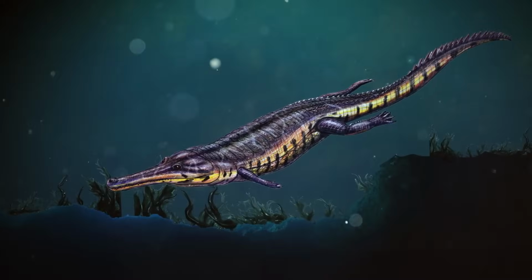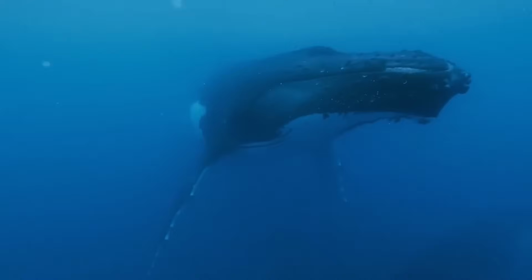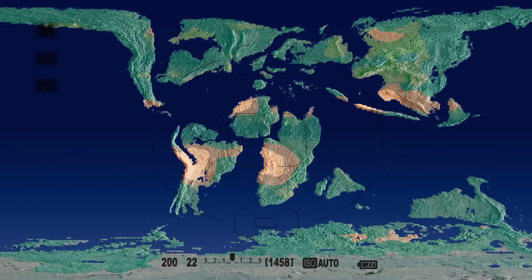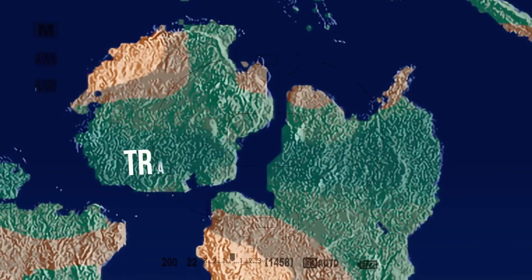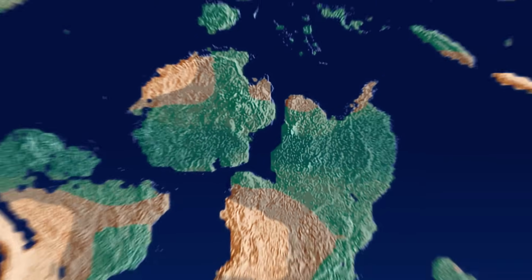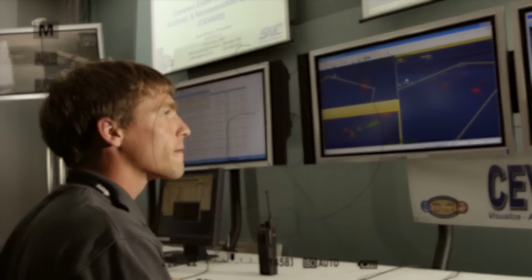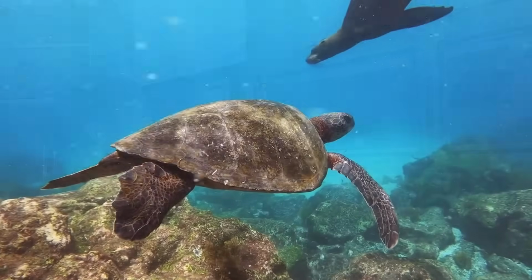Now, let's go back to the fact that the Sahara was once underwater, and some of the largest sea creatures ever lived there. A study published in the Bulletin of the American Museum of Natural History speaks about an ancient body of water called the Trans-Saharan Seaway. It existed between 150 million years ago, covering parts of Western Africa. Scientists spent 2 decades trying to recreate this prehistoric underwater world.